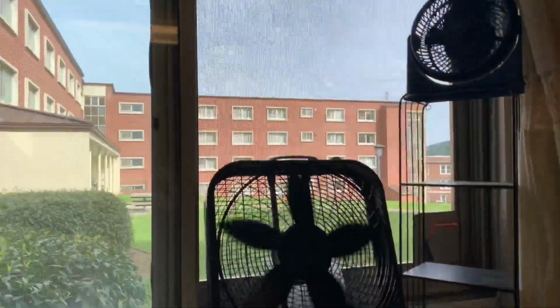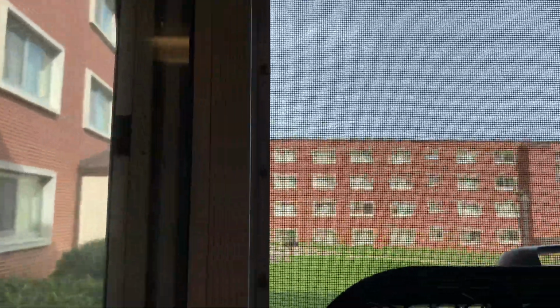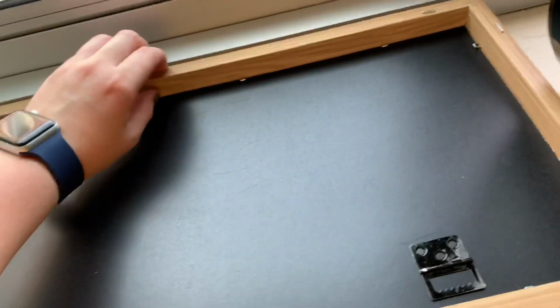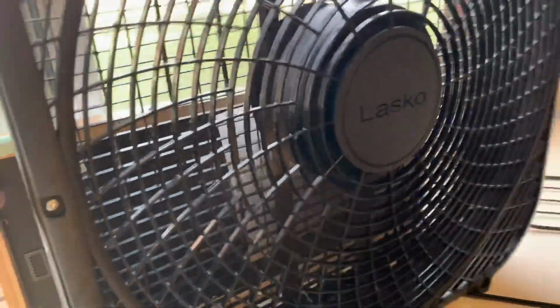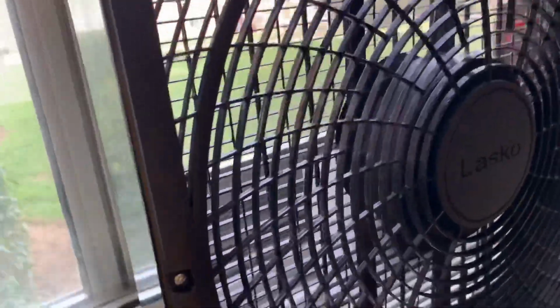Also, for anybody who does not have AC like Maddie and myself, a box fan is going to be essential, especially if you can open your window. With these box fans, they suck in on the other side to bring air inside. So we used an old whiteboard that I got, and we put it behind it, and then we close the blinds where the blinds won't press up against the back. Because once they press up, you don't get any airflow in the fan.